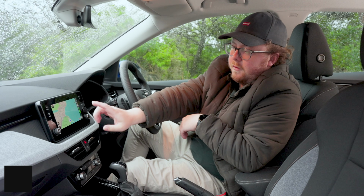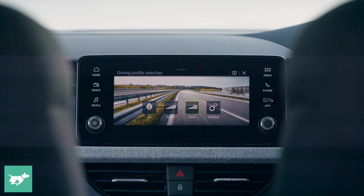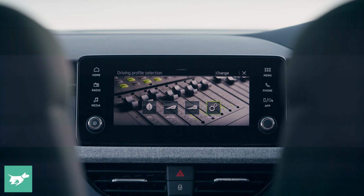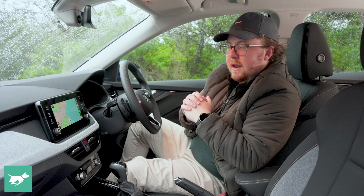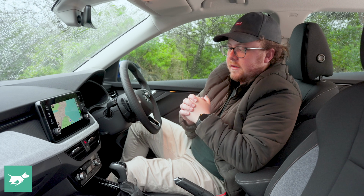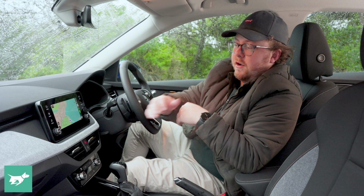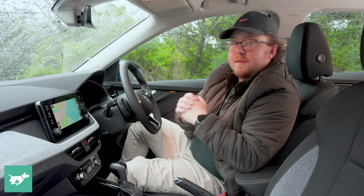Now, in terms of your infotainment, it runs an 8.25-inch touchscreen with wireless Apple CarPlay and wired Android Auto. The Apple CarPlay can be a little bit fiddly, and it wasn't working particularly well yesterday, but I think that was just a one-case basis. Usually these systems are very good. The infotainment itself is pretty good, pretty easy to use, and it's pretty fast as well.